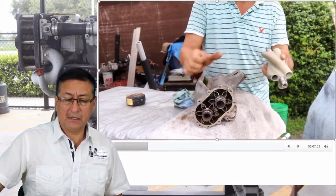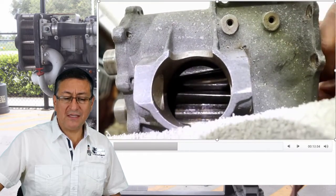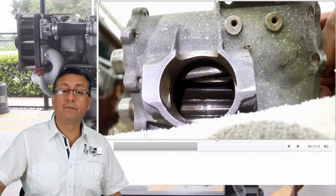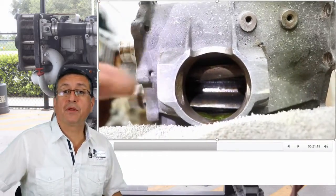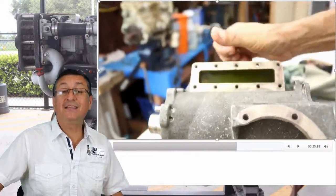Yeah, exactly. This is the output, high pressure. This is the movement of the roots. This is the input, where the air enters. Correct? That's the input. The air enters over there. The air filter is located over there, and this is the output.